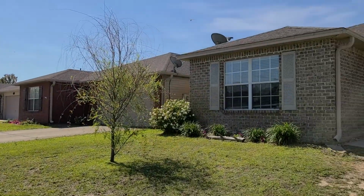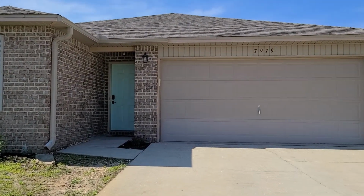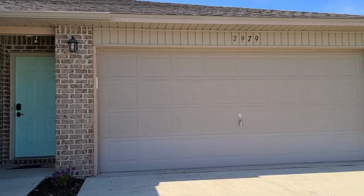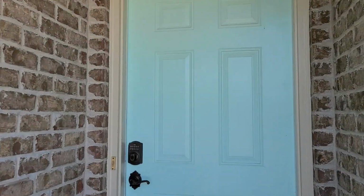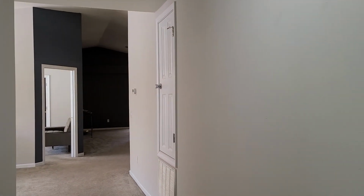We're half a mile from Holley-Navarre Elementary, 1.2 miles to Holley-Navarre Middle, 2.6 miles to Navarre Highschool, and 3.5 miles to beautiful Navarre Beach. So just a wonderful location here in Navarre, so close to everything. And I believe we are about 15 miles to Hurlburt Field, just to give you a gauge on that as well, if you're military and looking to relocate.